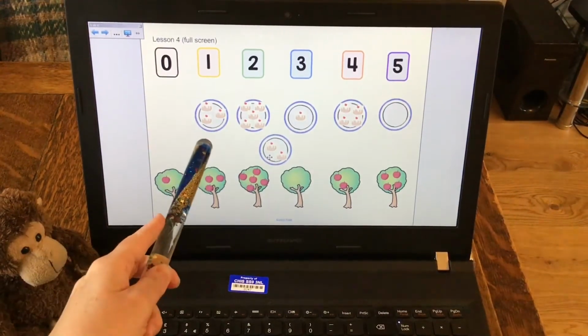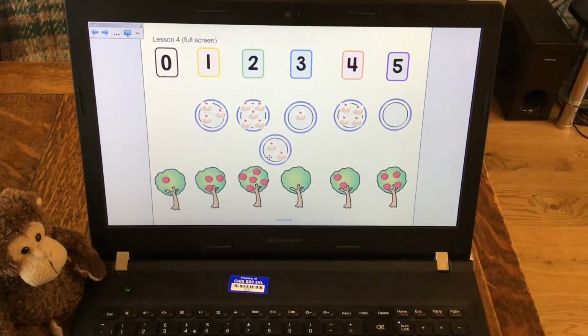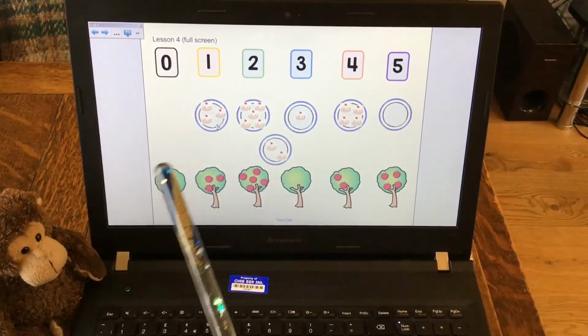Let's have a look at the next plate. That's got 1, 2, 3. Well, it can't be that plate either, because that's got 3 buns on it. I'm looking for one with 0 buns on it. Have you spotted it yet? Let's have a look all the way across.